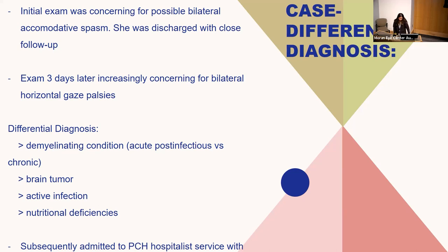At this point, her differential was most concerning for a demyelinating lesion, either something acute like a post-infectious syndrome or the initial presentation of a more chronic condition, a brain tumor, that particular localization most concerning for diffuse midline glioma, formerly known as the infamous DIPG, some sort of active ongoing CNS infection, as well as nutritional deficiencies such as B12 or folate deficiency.